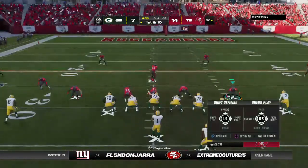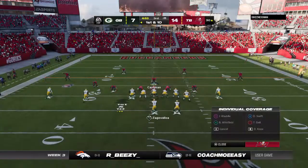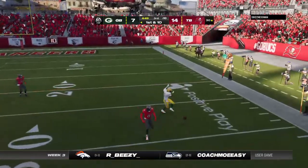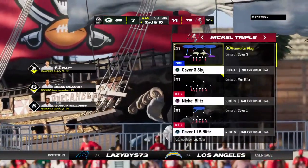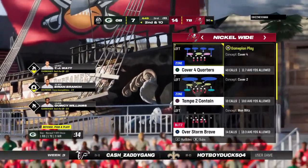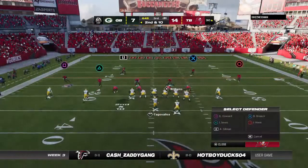So from Buccaneer territory now, it's 1st and 10 at the 30-yard line. Incomplete. That was well played, but that was also an example of a corner who understands his coverage, realized he had support behind him, and could be a little more aggressive in the shorter zone, and did exactly that, knocking that pass away.